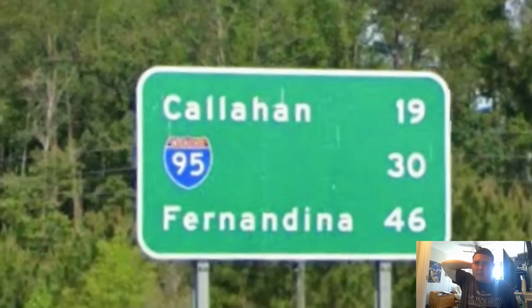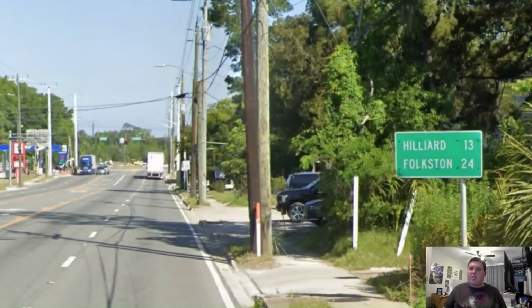In our next mileage sign, we get Callahan on the top line, Interstate 95 and Fernandina Beach as our primary. These two control cities actually are on Florida A1A and Florida Highway 200. We're going to be heading up towards Callahan. And here in Callahan, we're meeting with US Highway 1 and 23, and it looks like Florida A1A has photobombed this picture. In our next mileage sign, we get Folkston as our primary from 24 miles away.